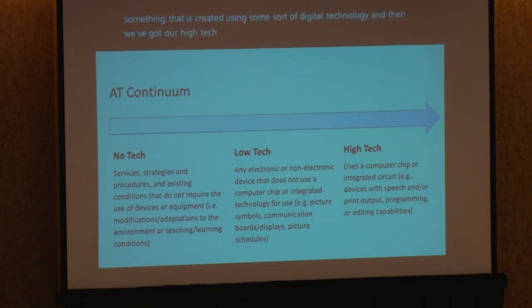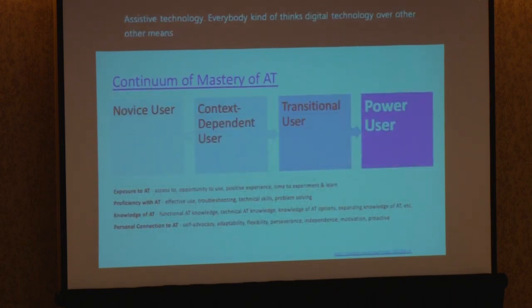I feel like a lot of times because the word technology is in assistive technology, everybody kind of thinks digital technology over other means. As we're thinking about this, this isn't new information, it's just something that's being highlighted, right?